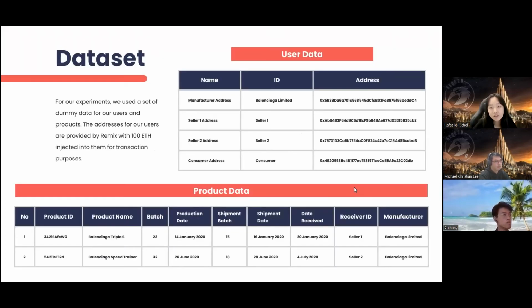The dummy data used for our experiments are as follows. We made dummy data for user data and product data. The user data has a name, ID, and address. Each user is provided with 100 Ethereum for transaction purposes. The product data, on the other hand, have attributes like product ID, product name, batch, production date, shipment batch, shipment date, date received, receiver ID, and manufacturer.